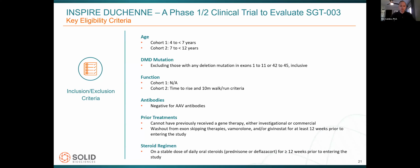And this might be a good slide to stay on, because we had a number of questions around some of the areas here. So I think maybe we can start with the mutation piece. So you have the exclusion of the deletions from exon 1 to 11 and then 42 to 45. Can we maybe break down the rationale for those two different groups of exclusions? And Matt, maybe if you want to take these.